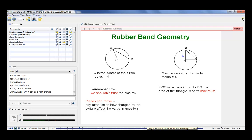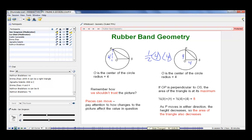And if we make it a right triangle, what's the base and the height? Because in a right triangle, they're already perpendicular. So in a right triangle, it's very easy to figure out the area because we don't have to draw a separate line for the height like we did over here, right? Here we can just call one of the 4's the height and the other 4 the base. 1/2 times 4 times 4, that's going to give us 8. So at its max, the area is going to be 8.